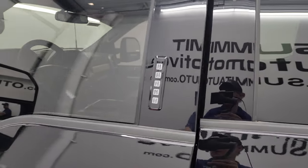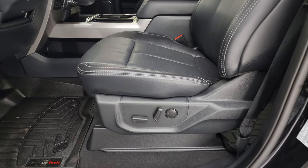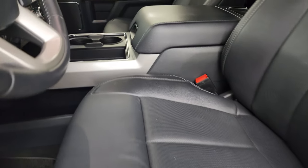We do have the code for this truck, and if you ever wanted to figure out what your code is for your 17 to 22 Super Duty, in the upper right-hand part of the screen, there's a video showing you how to do that.